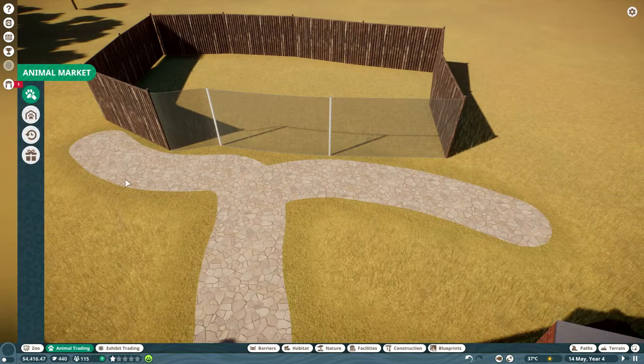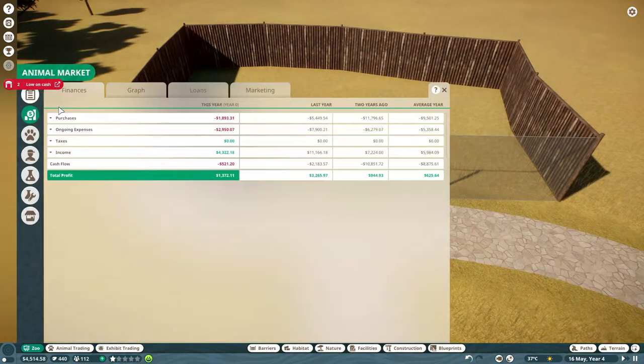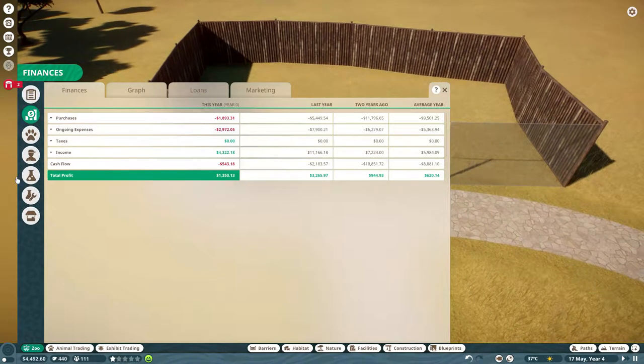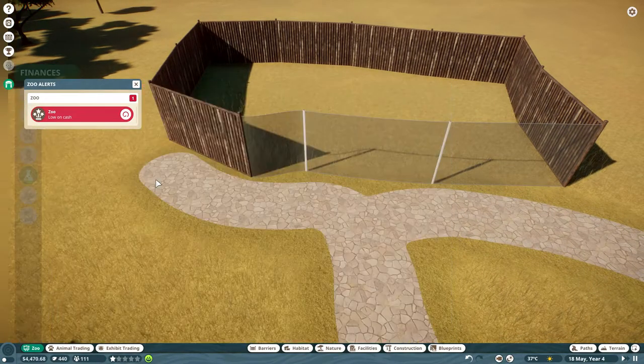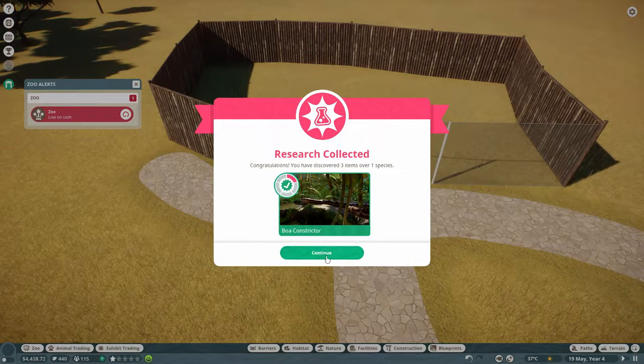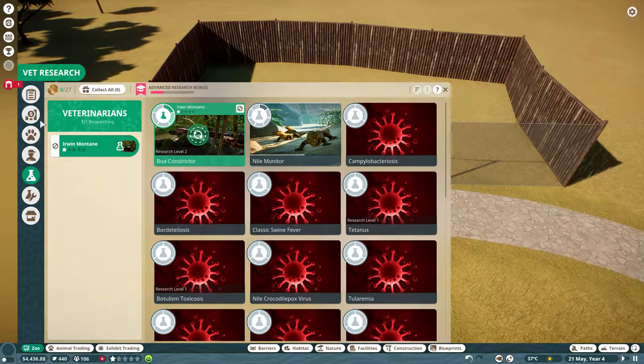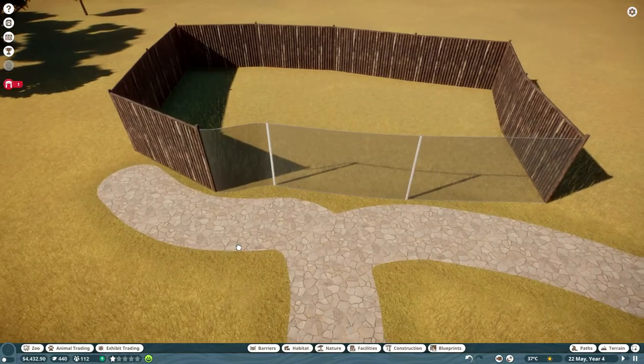let's go ahead. And yeah, I know we are low on cash, but that's okay. So the vet research is done. Research complete. Yay, congratulations. We discovered 3 items over 1 species. Perfect. Okay, so we're not going to be able to research the lemurs just yet because they are not in the exhibit, which is fine.